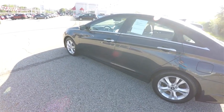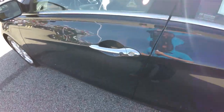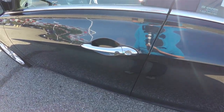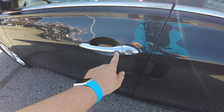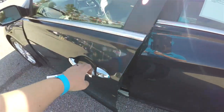Learning to use the smart key access system is easy just by keeping the key fob in your purse or pocket. To lock the vehicle, press the black button on the chrome door handle. The vehicle will beep and you can hear it lock. To unlock, just simply press the button again. The vehicle will beep twice.